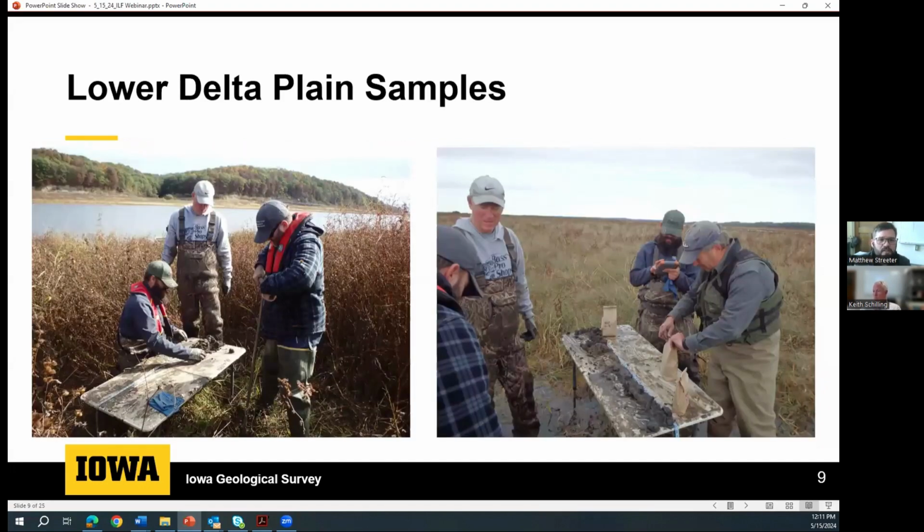I've got a couple of pictures to give you an idea about what we're looking at in the lower delta. So this is an example of a delta plain in that lower delta. And you can see that we're perched above the main river behind us, but we're still standing in water. You can see Keith standing in the water there in that right picture. Now, it's a little bit hard to tell, but towards the top end of that picture on the right, the soils on that table are a light brown color. They're called oxidized. And that's really where that soil development is occurring.